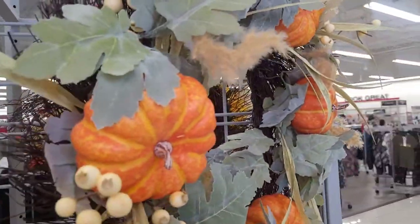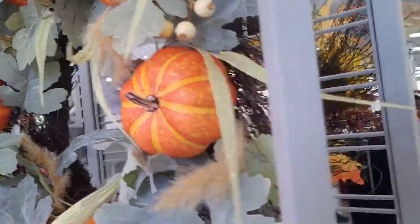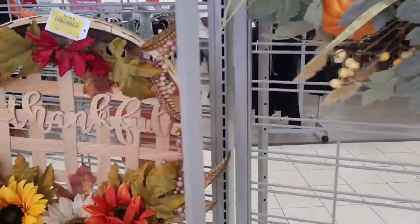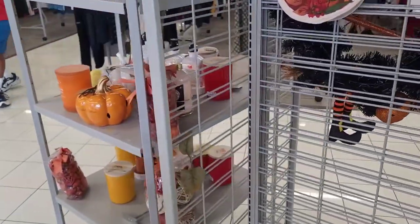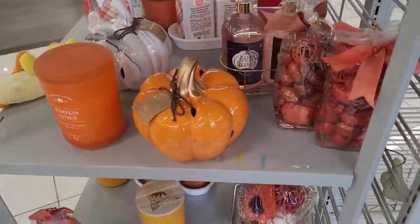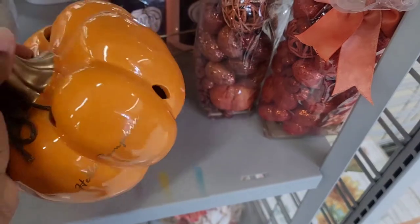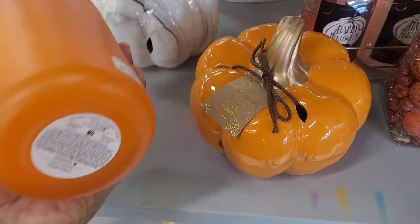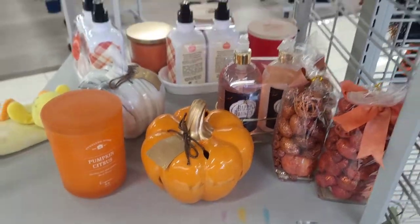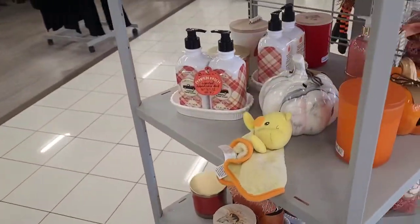And this is a pretty wreath right here. I wanted something with orange in there, but how much is it? $24.99. Same as at Walmart. This one is $19.99 right there. I wanted something this year with orange, but if I don't find it, then I will probably DIY the wreath that I have. This is pretty. Hello Pumpkin, $7.99. That one's pretty too back there. Pumpkin citrus candle, $9.99. Got a few things left. Doesn't look like too much has been picked over.